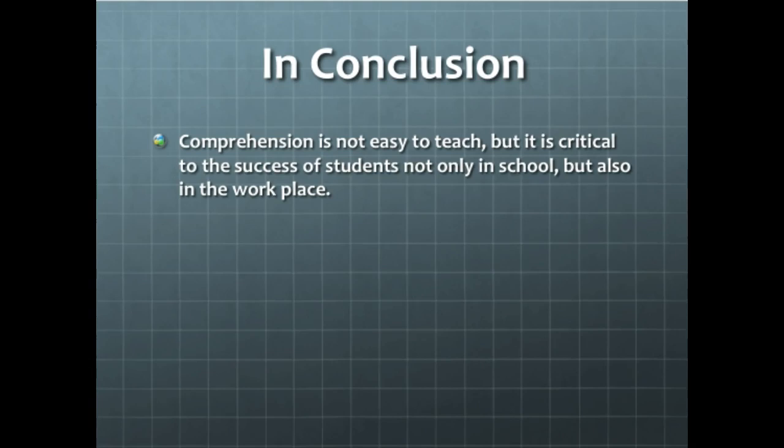Hopefully this course will help you identify a number of ideas that will help you teach comprehension in the classroom. If you have any questions, please let me know, and I will get with you as soon as I can.